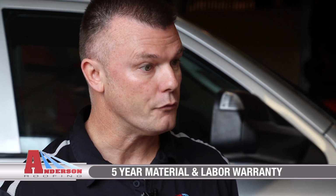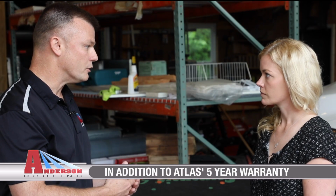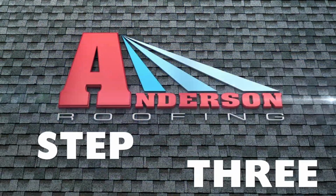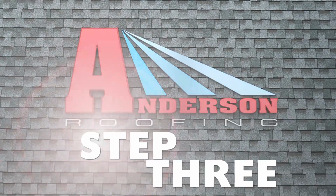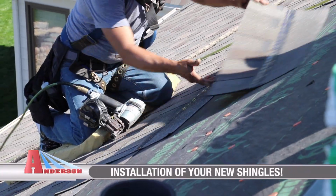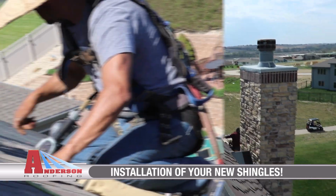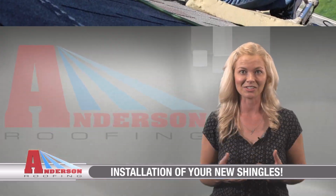We've got a 5-year material and labor warranty that we back. It means if anything goes wrong, any shingles blow off, we take care of that. And that doesn't include the factory-backed warranty from Atlas Building Products. Next, we begin the installation of your new shingles. An Anderson Roofing team member will come out to inspect the work while the install is in progress and when the install is completed. We're now joined by Chris Baumgart.